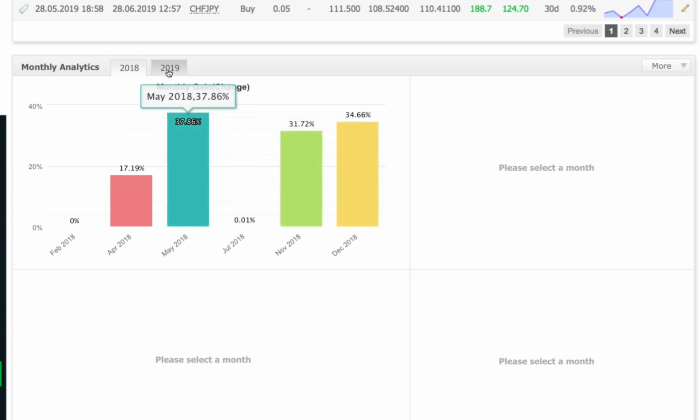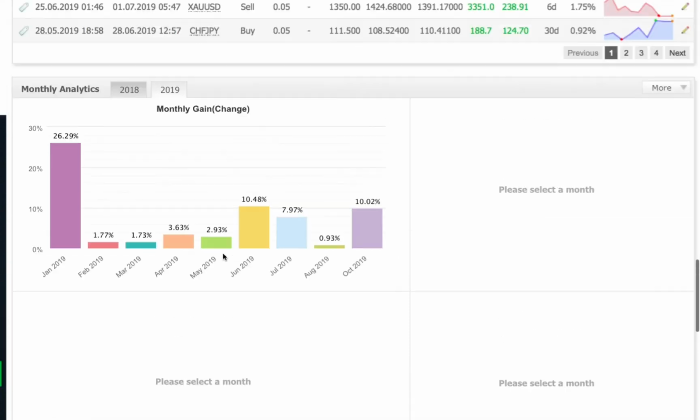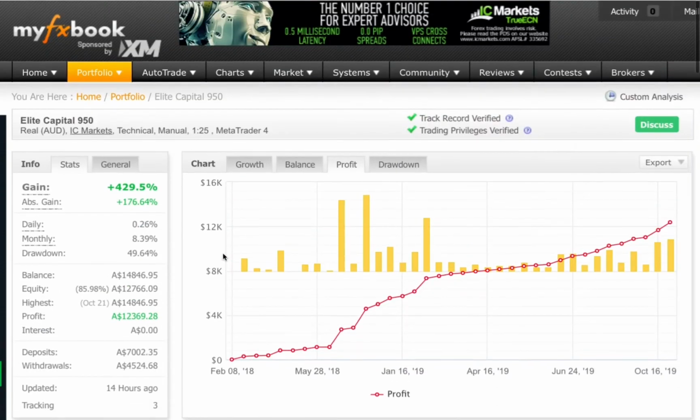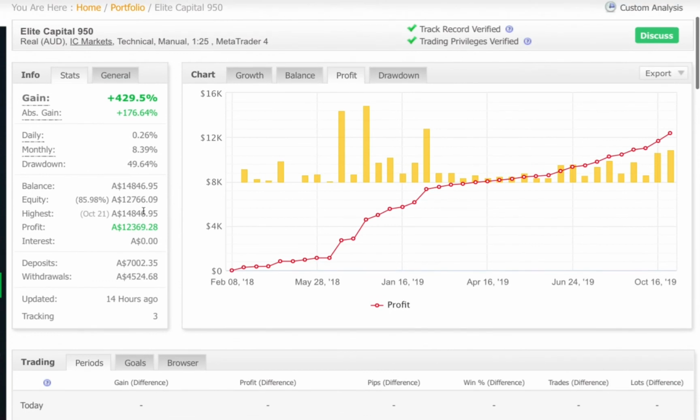Okay, 2019, this year, January was really good, 26%, the biggest so far this year, and we are at the end of the year now. We're in November. October 10%, June 10%, and other months were a little bit small. So all in all, the average gain from this account is 176%, and my initial goal was to make 50% a year, so I'm well above my target.